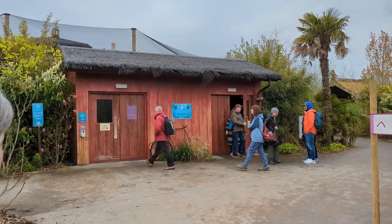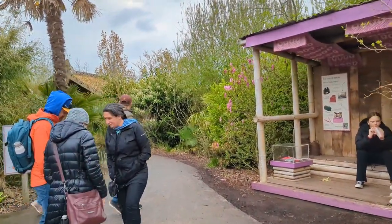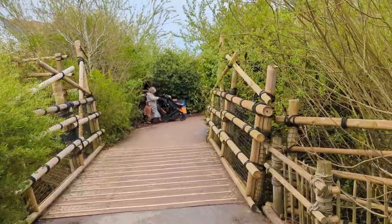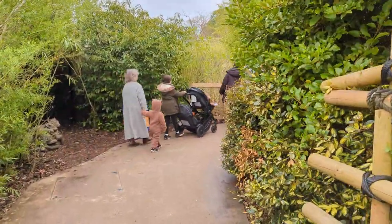Now the bird flu risk has dropped, the aviaries are back open. The walkthrough aviaries. We're not going to go through that one today. We're going to go straight to the tigers. Spring definitely in the air, lots of ducklings knocking about in the Banteng enclosure today.